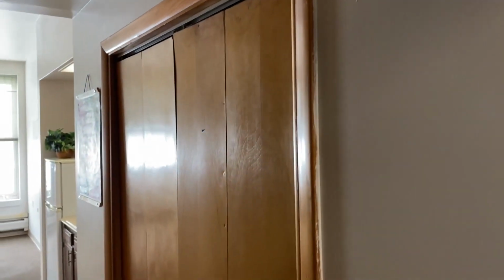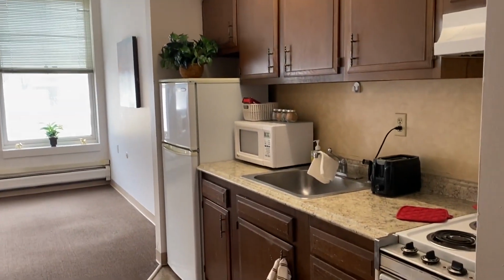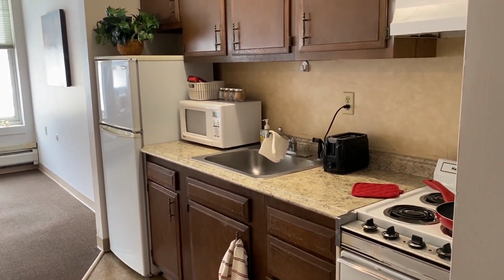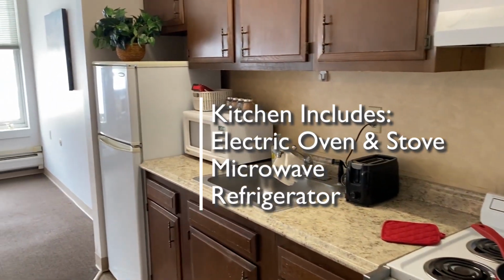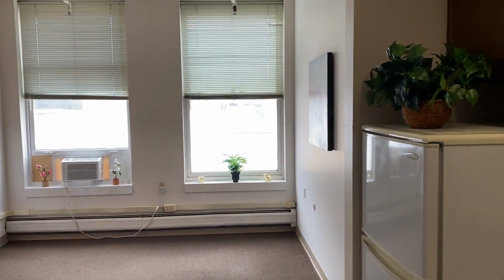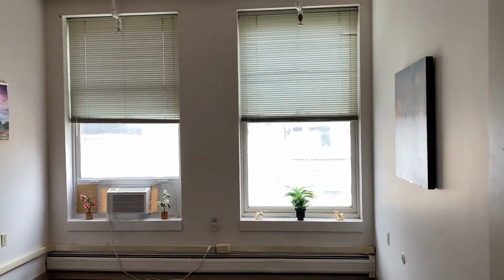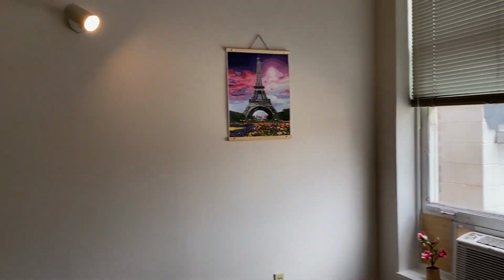As you enter, the first thing you'll notice is your large hall closet on the right. Continuing into the apartment, you come to your kitchen with an electric oven and stove, a microwave, and a refrigerator. This is an example of an unfurnished apartment. You supply all your own furniture and arrange it however you like.